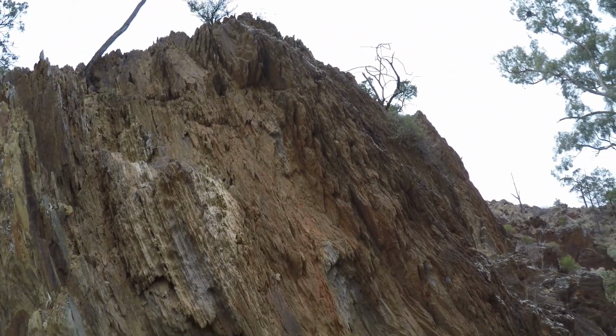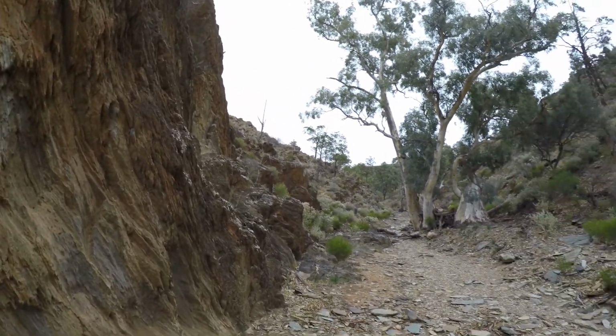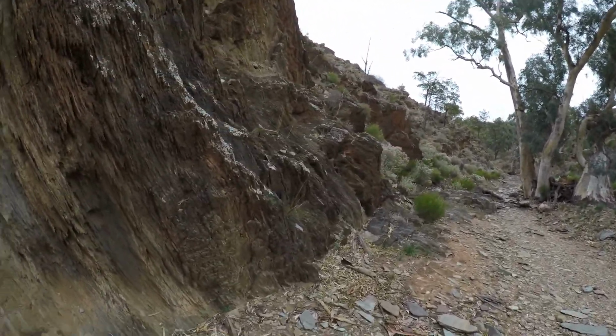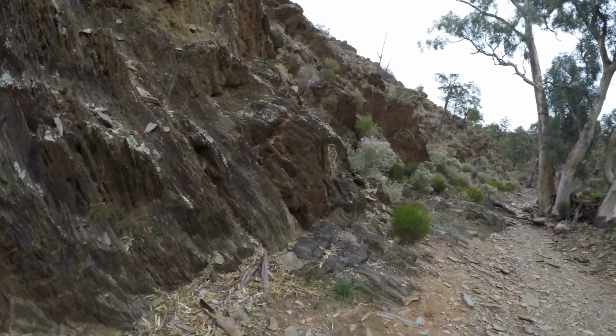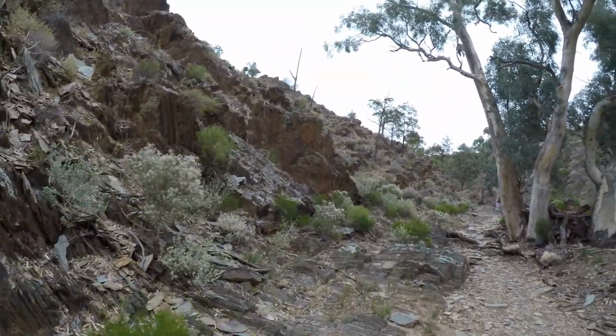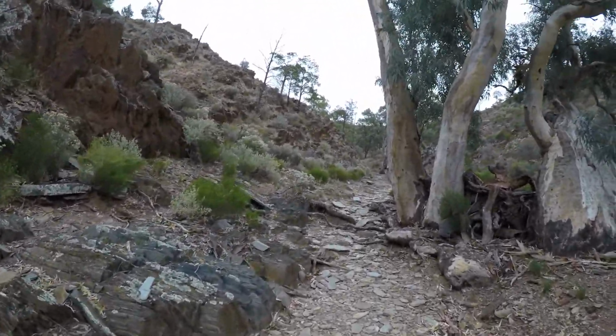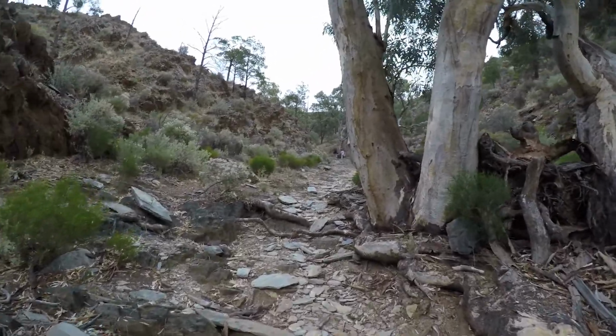That goes up quite easily, probably 15 foot, 20 foot. But just incredible. Highly advised though, walking boots, because this stuff is quite sharp. But it's not too bad, this walk. I'd rate it as pretty easy, a little bit of an incline, but pretty enjoyable.